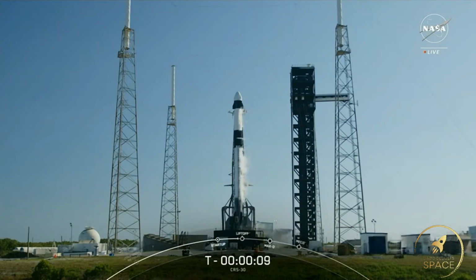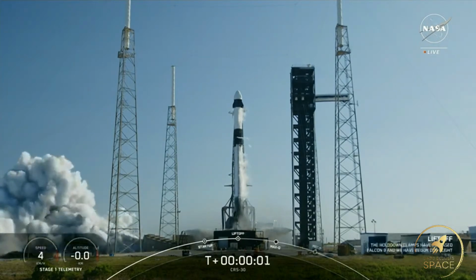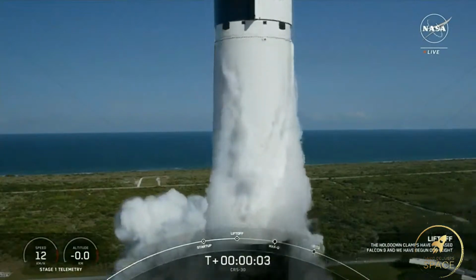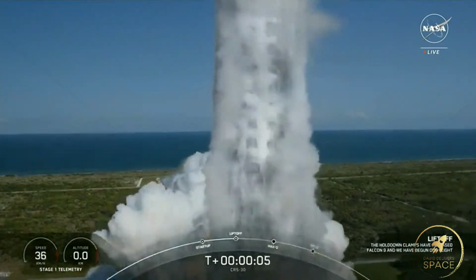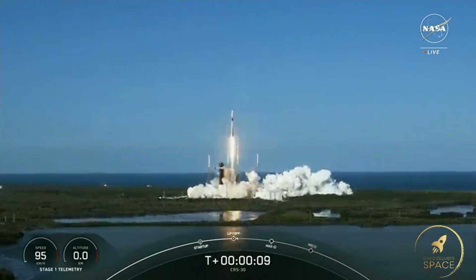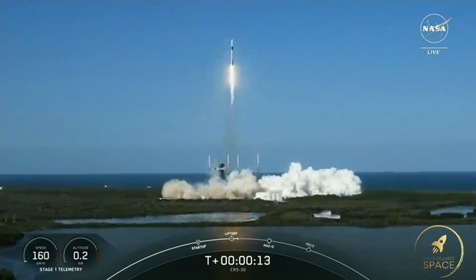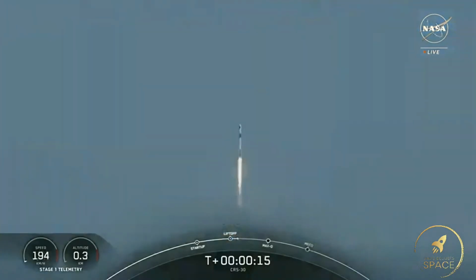10, 9, 8, 7, 6, 5, 4, 3, 2, 1, ignition, and liftoff of a Dragon returning to space from Launch Complex 40. Tons of science and cargo take flight on NASA's SpaceX 30th commercial resupply services mission. Falcon 9 at 1.7 million pounds of thrust.